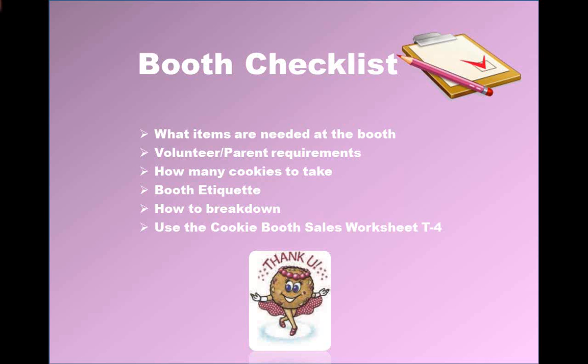How to break down. Girl Scouts always leave a place cleaner than they found it, so remember to clean up your area before leaving. Begin packing up 5 minutes before the end of your shift. Have a parent and one girl thank the manager and hand her or him a thank you note. Use the Cookie Booth Sales Credit Worksheet, otherwise known as the T4 form, for keeping track of the girls working the booth.